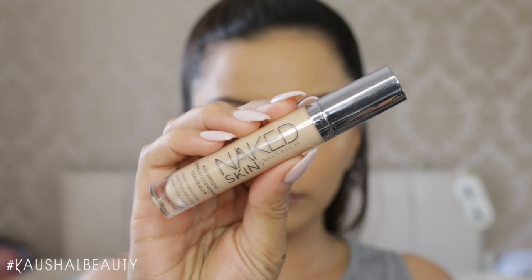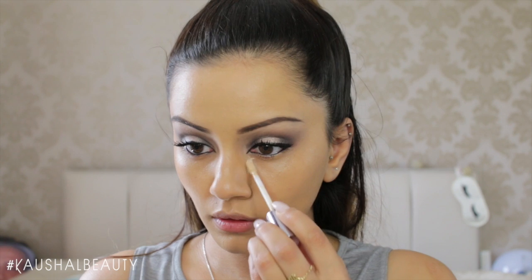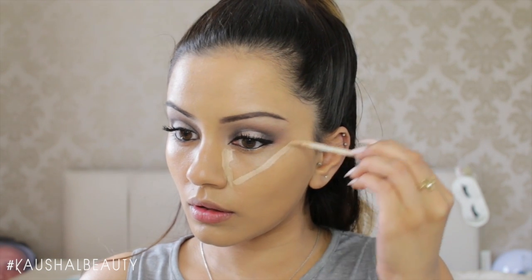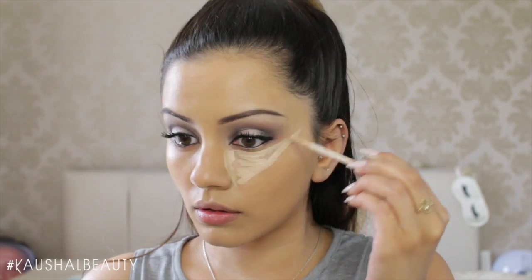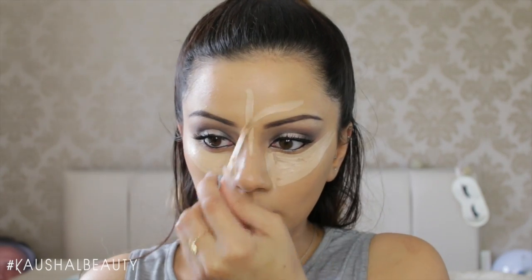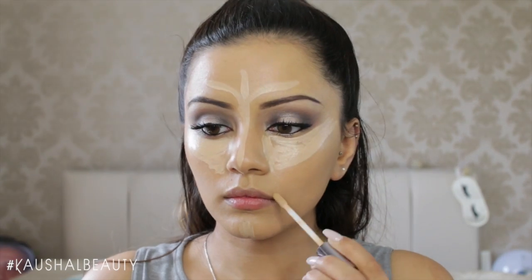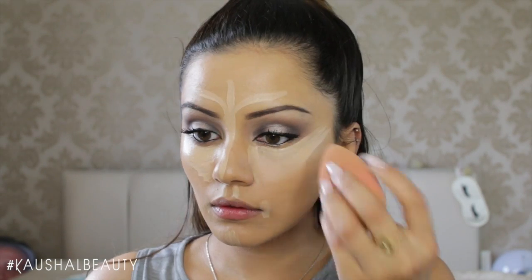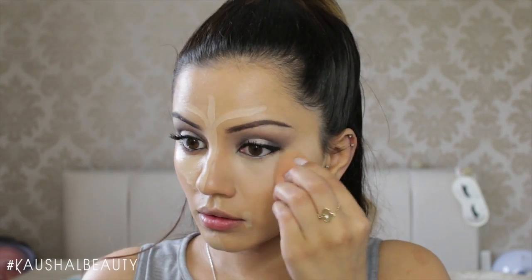Then it was time for concealer, and I used the Naked Skin Concealer, and you guys all know the drill by now. I apply triangle shapes underneath my eyes to brighten that whole area and conceal, and then do the usual highlighting places on my face. So down the bridge of my nose, my forehead, my chin, around my mouth, my cupid bow, and recently I've been also putting it underneath where my contour would be because it just makes the contour pop.